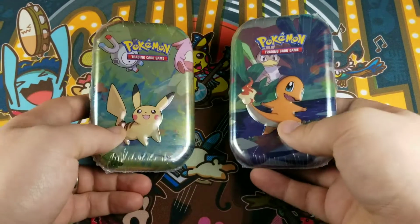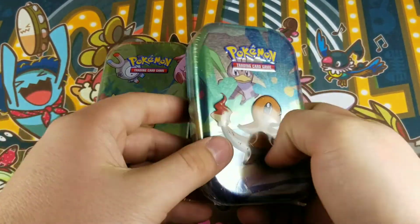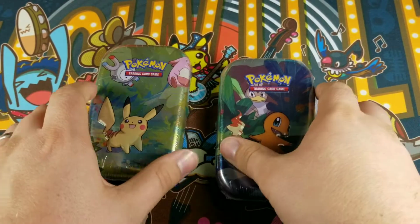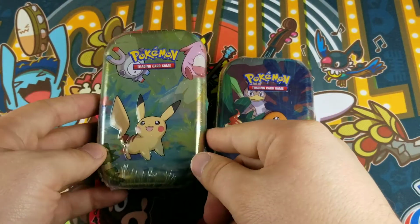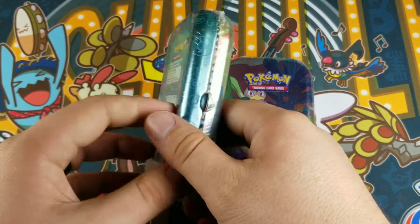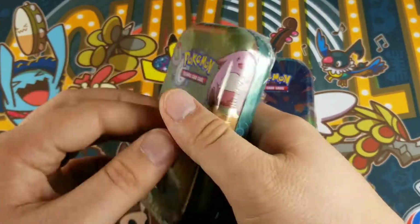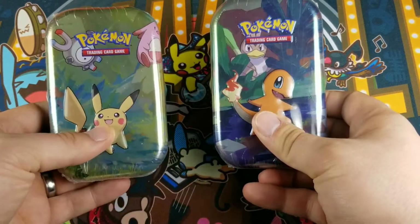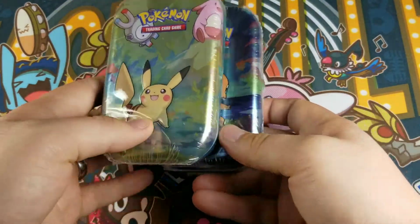So first off, we'll get started with these little collector tins. I'm deciding to leave these sealed now, so I'll have to go out and get sealed copies of the ones I've already opened, like the Squirtle and Bulbasaur. I just think these are really cool. Really neat artwork. The stuff inside is not worth too much, but it's still a very cool collection piece.